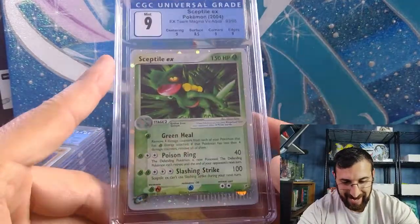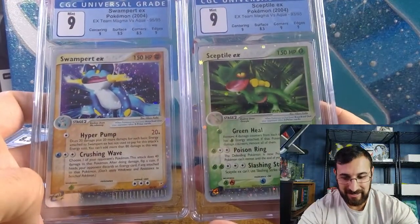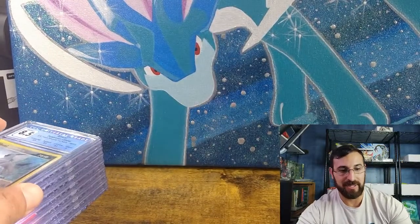That happens quite often. So Sceptile and Swampert both sold. I believe in PSA 9 these sell for somewhere around 250 to 300 bucks, but I sold those for about 225 each, I believe.